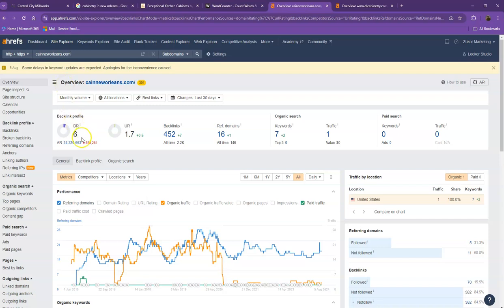We'll be talking more about the numbers, starting off with DR. This is the level of trust that Google has in your website, and UR is the strength of your website. Backlinks, on the other hand, are other websites that refer to your website, so they're like shoutouts from different directories like Yellow Pages, Yelp, and the like. Well, you actually have a pretty good number of backlinks.